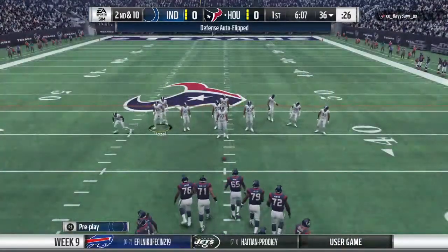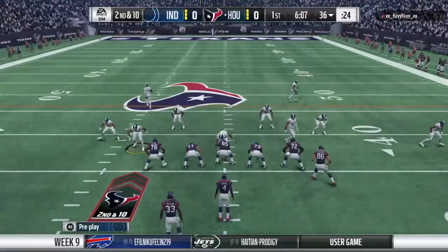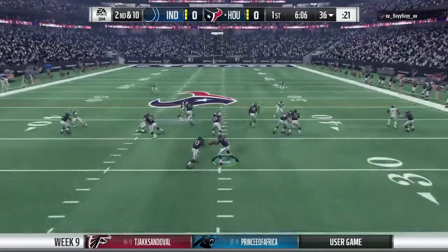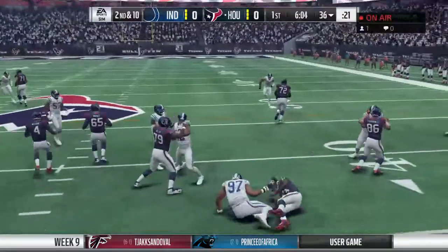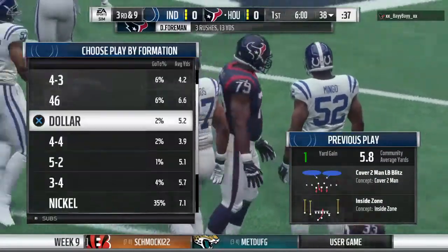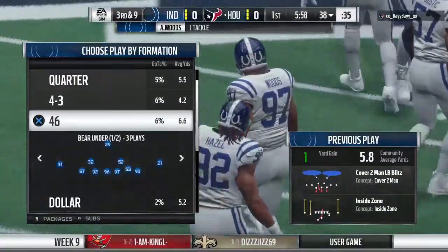2nd down now after the incompletion. So the D-line's going to spread out. Here we go. They'll run it now out of the gun. And he'll get this up to about the 38-yard line. Only a yard on the pickup there, and it'll bring up a 3rd down.